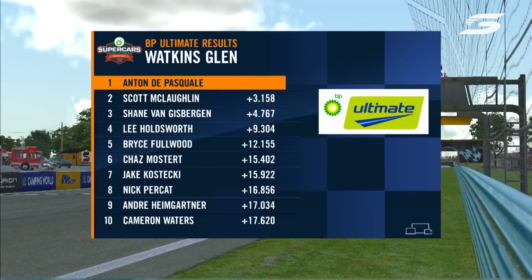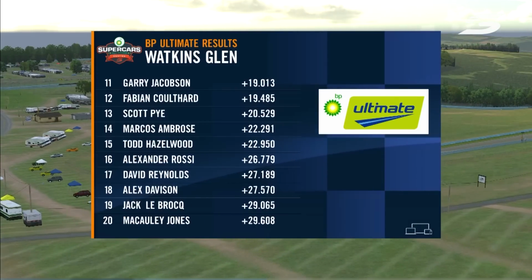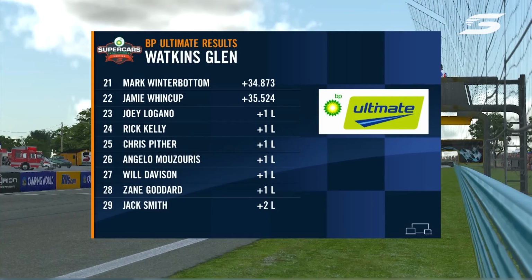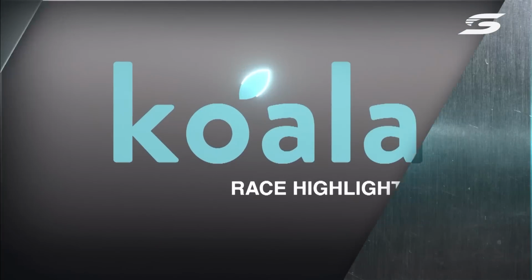Don't forget, that means that our next race is a reverse grid. So the BP Ultimate results, 1, 2 and 3, De Pasquale, McLaughlin and Van Gisbergen, our championship contenders. Bryce Fullwood inside the top 5. Chaz Mostert comes off a win and puts it inside the top 10 as well. Marcus Ambrose finishes 14th after starting from position 19. Mark Winterbottom in 21. Joey Logano there in 23. And Will Davison, Zane Goddard and Jack Smith make up the rear of the grid as we check out the race highlights.